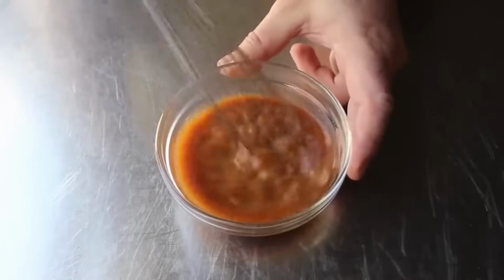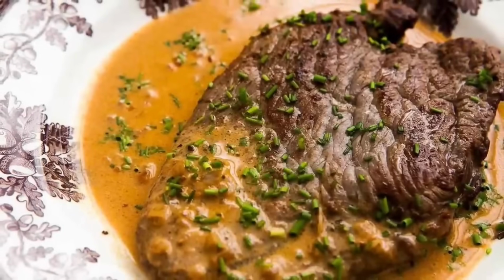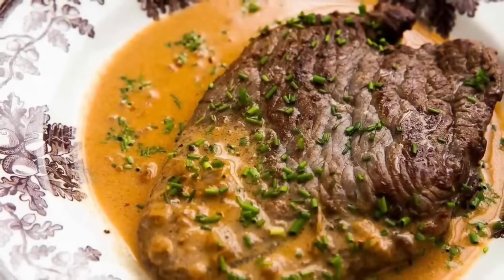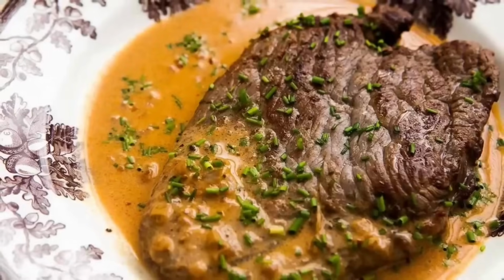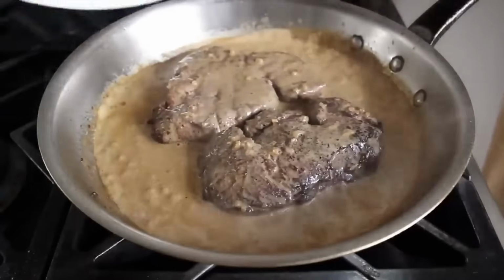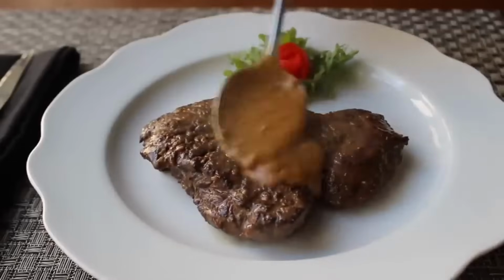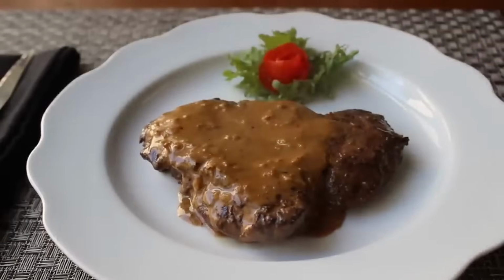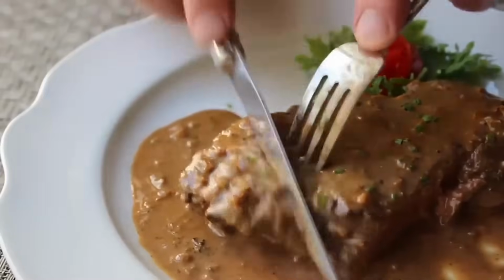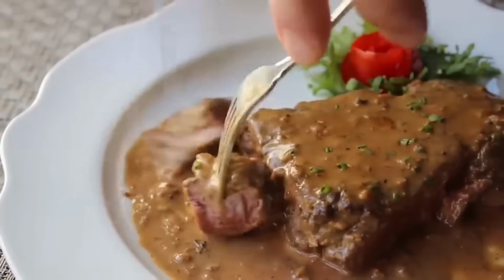Steak Diane's allure was heightened by its theatrical preparation, often becoming the centerpiece of dining experiences in fine New York City restaurants such as the Drake and the Sherry Netherland, where celebrities frequently dined. Thought to have debuted in the 1950s in New York City, it quickly became a cornerstone of high-end dining. It was often served with mashed potatoes or vegetables, embodying the elegance of mid-century dining.